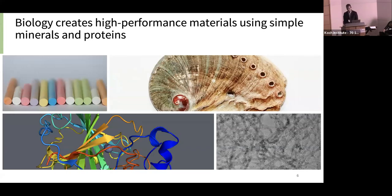Biology is an expert at making high-performance materials. Think of seashells, which are 98% the same as chalk. That is, they're 98% calcium carbonate. Chalk snaps easily, it crumbles in your fingers, but seashells have a toughness, a rigidity, even a beauty, and that comes from an extra 2% content that is protein. And the protein carefully arranges those calcium carbonate atoms into a crystalline structure.